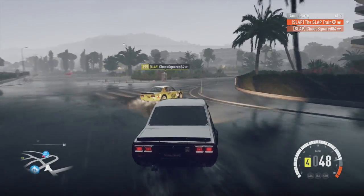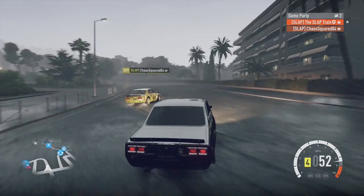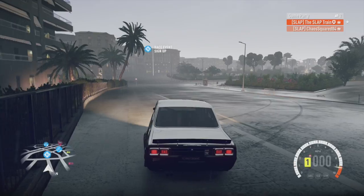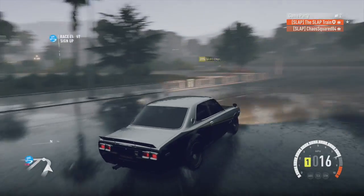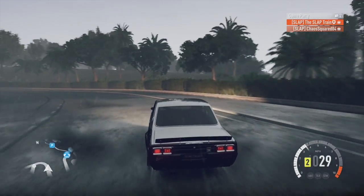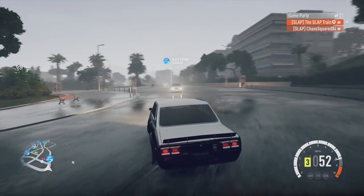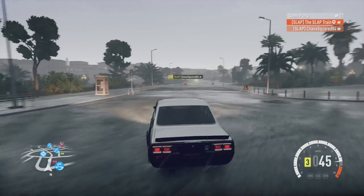So really skinny tires for, I can feel it, man. 700 horsepower. We need more grip. Oh, I'm coming back. Hold up for me. This thing has got a lot of power, and the rain is not helping us whatsoever. I will tell you, this is a very, very hard car to drift.